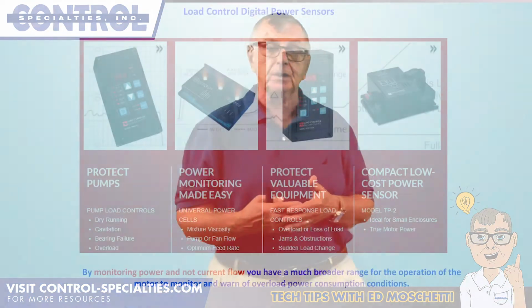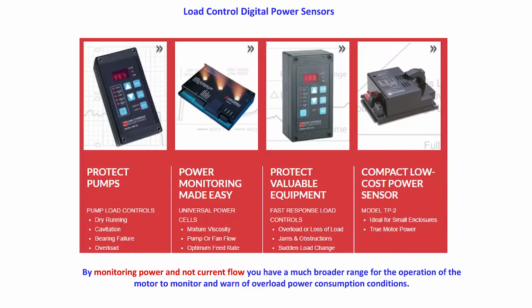Load control power centers come in a number of different versions. There are some that are specifically made to operate with pumps. There are other options available on the sensors. We can go up to about 150 total horsepower as the largest units that are available.